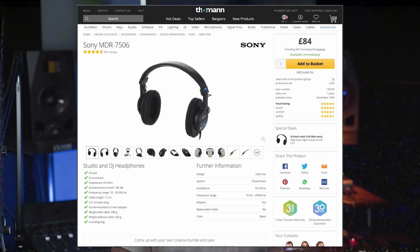On top of that, we got the price, which is £90, so that would be like $130, maybe something like that, which is not a lot given how durable these headphones are. In comparison, my AKGs for mixing were sort of twice as expensive.